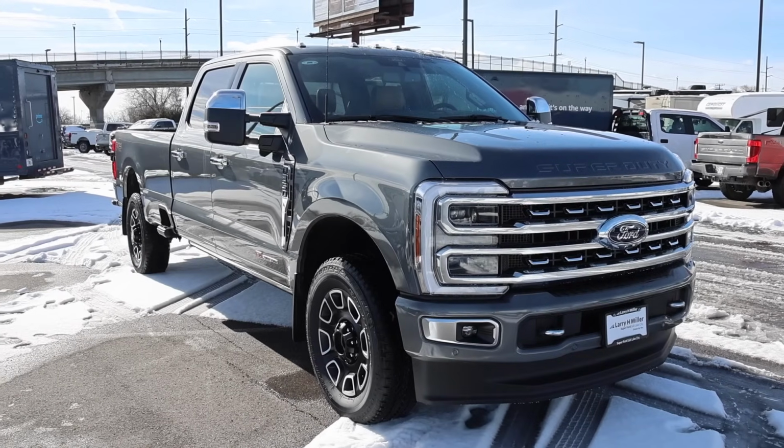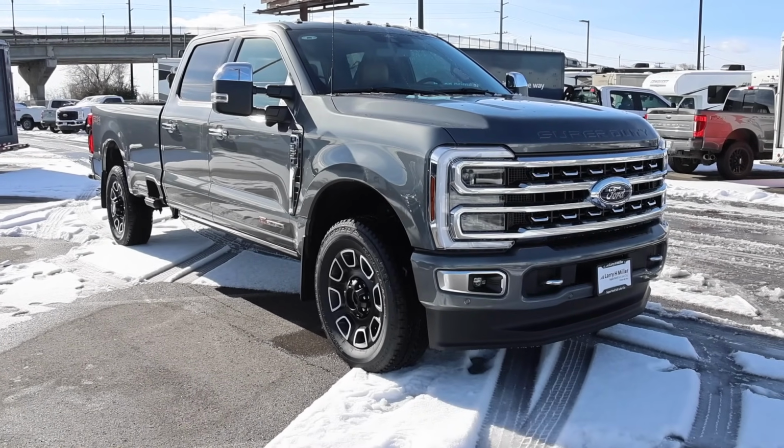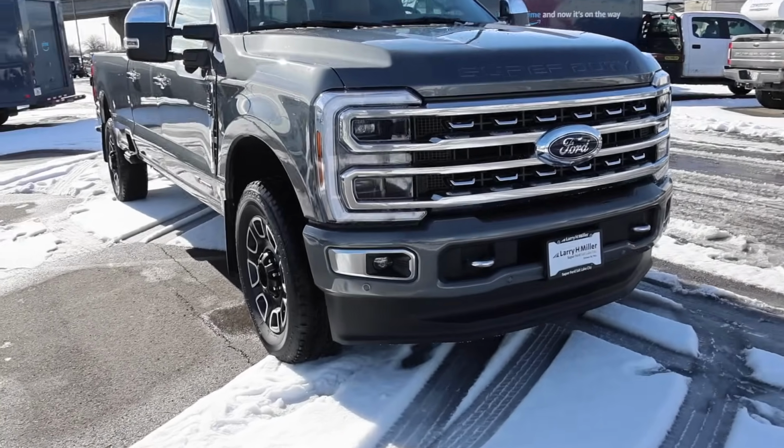Cup holders. Carbonized gray is a really pretty color. And the only big difference on the front end of this truck is the projector style headlights.